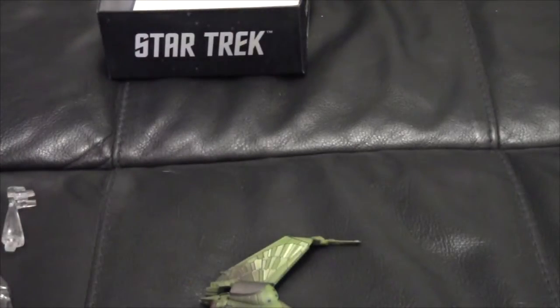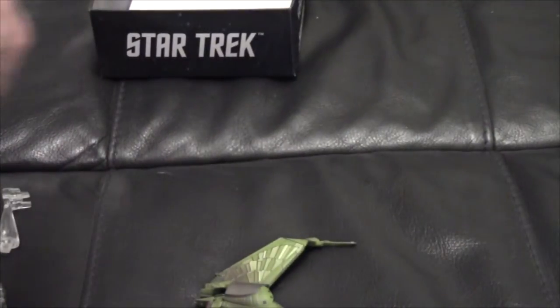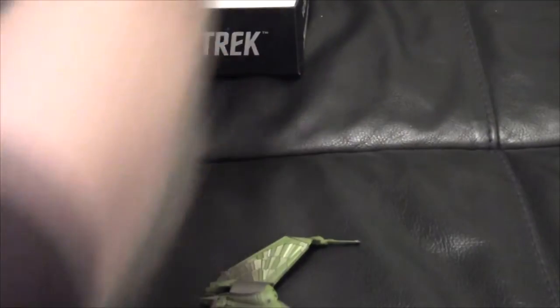Put this back in its little box. Yeah, it's screwed. There we go. Oh dear, the Enterprise is attacking. That way. Right, okay.